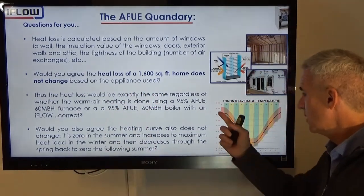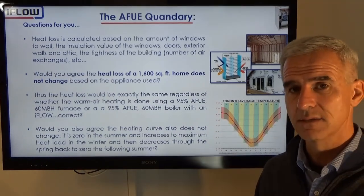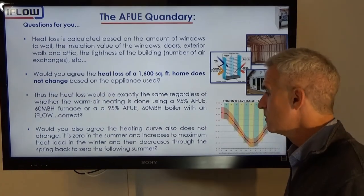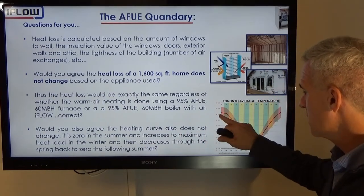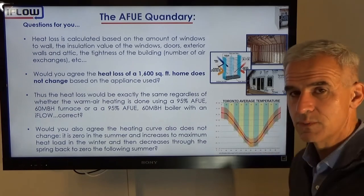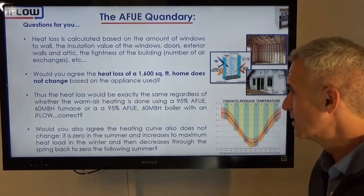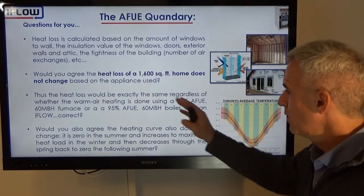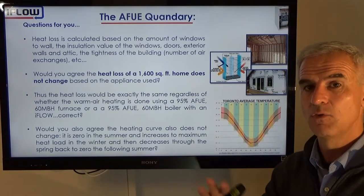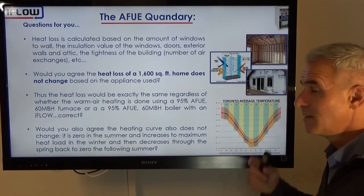The other thing, the seasonal pattern for the area that you're located in won't change. It's going to be the same year after year after year. It's going to be zero as we come out of summer into fall and then go up to your maximum load and then get warmer as we go into spring. That's going to repeat year after year after year, right? So those two, the heat load and the seasonality, don't change. What needs to change is the equipment's ability to modulate or adjust to this variability.